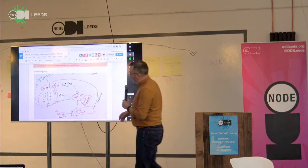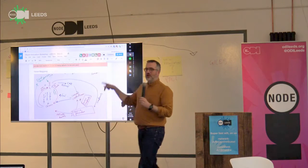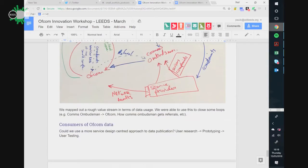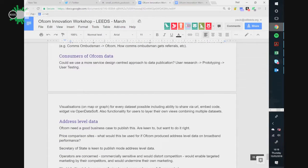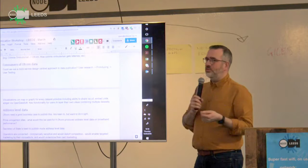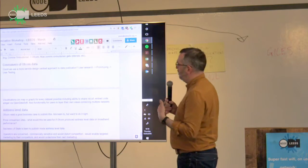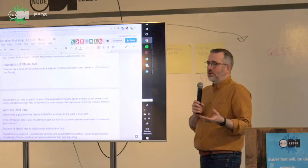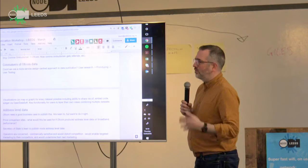But this was useful in that it started to demonstrate the networks of data flowing around, and by closing a few of these loops, so feeding some of this stuff back from the ombudsman back to Ofcom, which happens anyway, is there a way that we can take that and report it back in a useful form? We had a little bit of a talk about other consumers of Ofcom data and the idea of using a design-centered approach to that, so user research, prototyping, user testing, and that iterative loop, which is good practice, really, if you're publishing data, getting that feedback about how people are using it, how they want to use it.